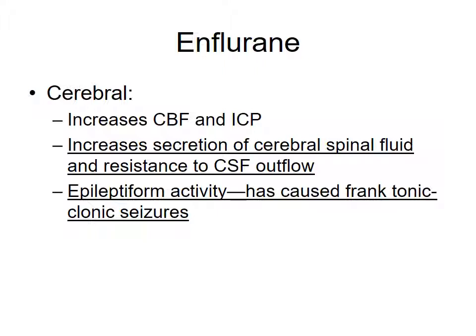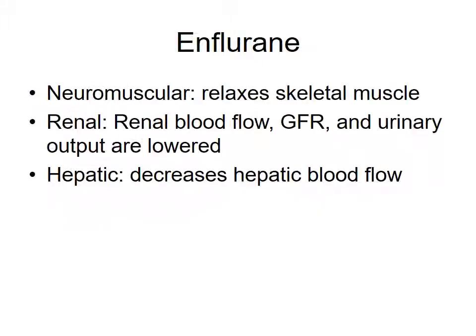This is different with enflurane, and something that, if a board question is going to come up on it, it increases secretion of cerebrospinal fluid, and it causes resistance to cerebrospinal fluid outflow. So that's going to increase intracranial pressure. That's different about this agent; none of the others do this. It also has epileptiform activity and has been seen to cause frank tonic-clonic seizures. So both of those are different things about this drug that don't occur with the others. So you might want to realize.